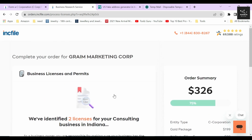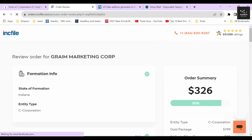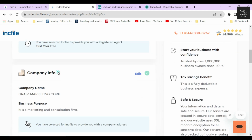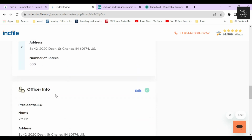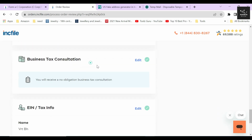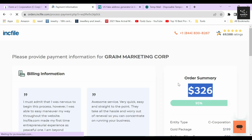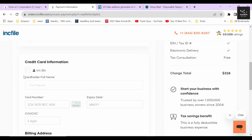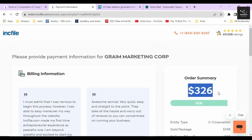After providing all the information, IncFile will take you to a review page where you can see all the information you provided so far. Here you can easily edit any of the things you like. You can also include or exclude any services you want from here. Once you are satisfied with all the plans, packages, and customization, you can click on the Next button. After that, IncFile will show you your total due amount. Once you are done with the payment, they will start processing your order and you will receive your corporation formation documents within 3 weeks.